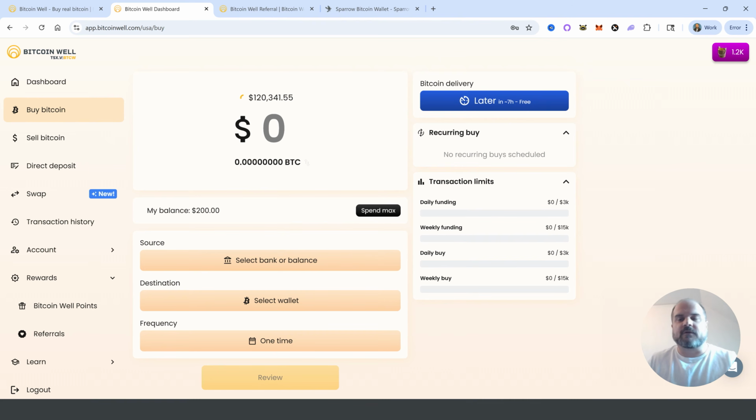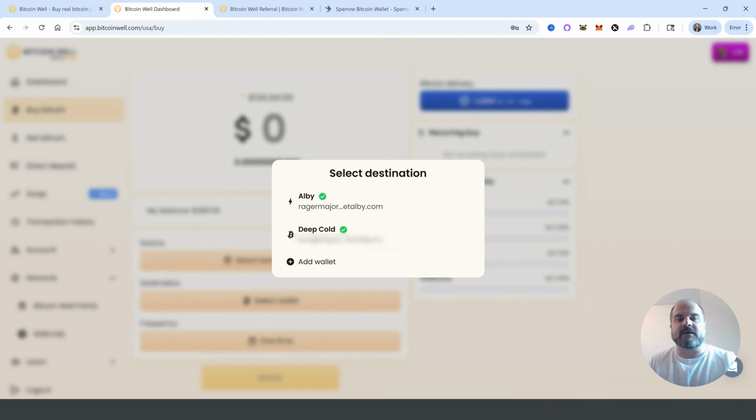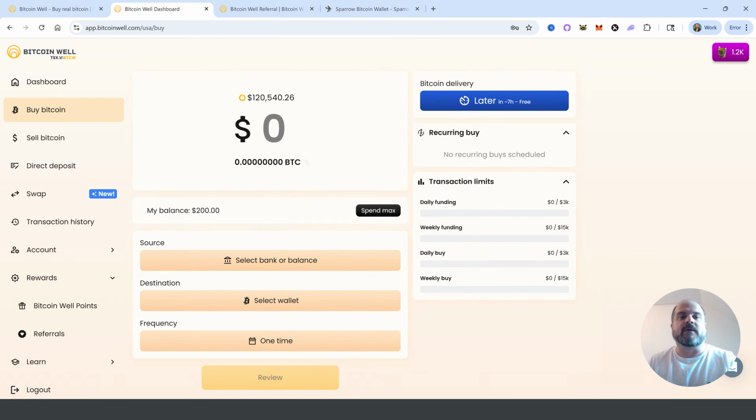Okay, so we've got our funding source set up. Now we will also need a wallet, and you can see I have a couple already set up. I've got a Lightning wallet, which we will look at in a different video. You can withdraw straight to Lightning, which is very, very cool. I've got my cold storage wallet. But let's say that maybe you're brand new, right? And you don't have a wallet of your own. You can set one up pretty easily.